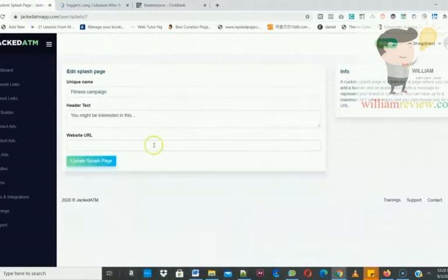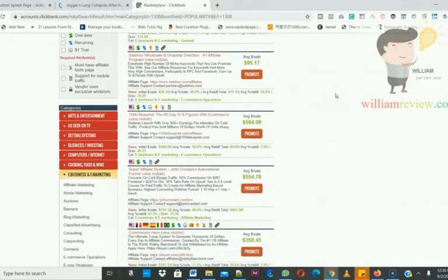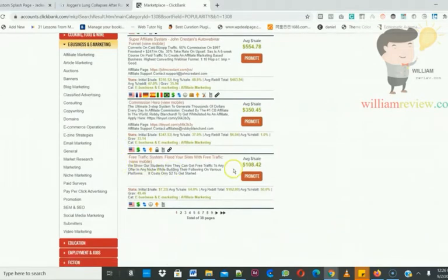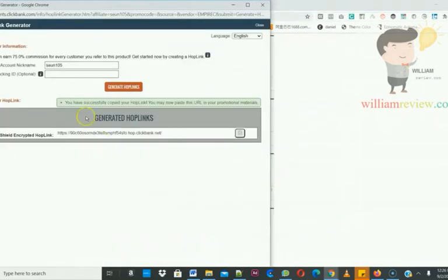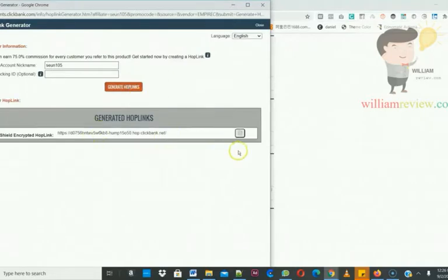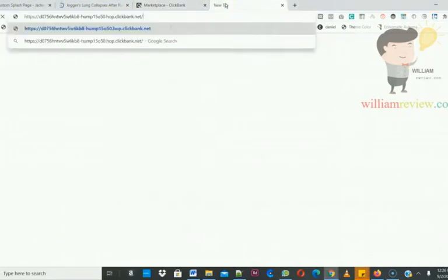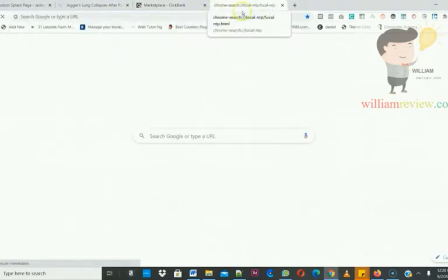So all I need to do is just to get a product to promote. So I'm going to go to the marketplace on ClickBank to get a product to promote like this. So I can start to promote this product. I'll click on promote. Of course, you must sign in to get this. Once I sign in, then I'll click on generate hoplinks. Then I'm going to copy my affiliate link, so I can go back and paste my affiliate link here, in the address bar rather.